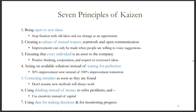Five, correcting mistakes as soon as they are found. Six, using thinking instead of money to solve problems. And seven, using data for making decisions and for monitoring progress.